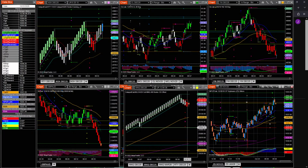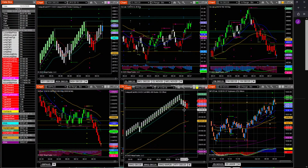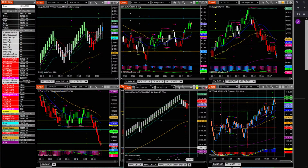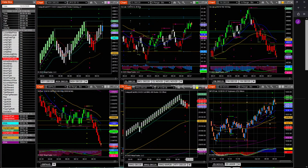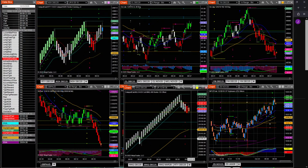Short trade on micro NQ. Definitely should be in this trade. See if we get a reversion to the mean or if it continues up. Volume and the micro Russell are kind of mixed signals there.